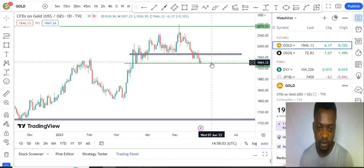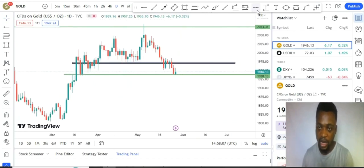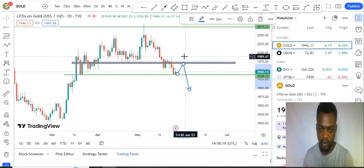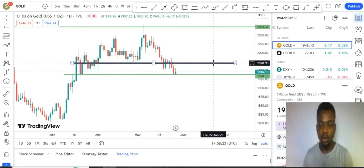But on gold, I'm waiting for it to actually clear this level because it might push back up. I'll be glad if it pushes up to test this zone before it drops. That would be nicer for me, maybe to enter around it and put my stop loss just above here, and we're good to go to shoot it back down. So that is that on gold.